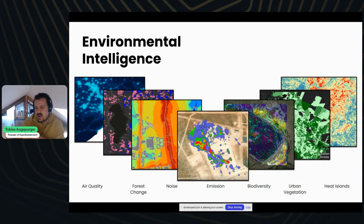So one very important aspect of environmental sustainability is really the intelligence to understand the Earth with sensoric, from in situ sensoric, that means placed on ground, but also with satellites or from an airplane. And in this, we can really quantify air quality, forest change, the noise, emissions, biodiversity, urban vegetation, or heat islands, and much, much more. And this is actually what I want to show you as part of this presentation. What are the insights that we can create from space about how we can actually preserve Earth.